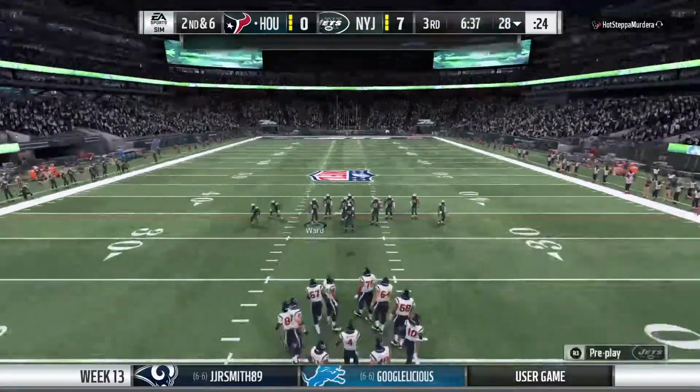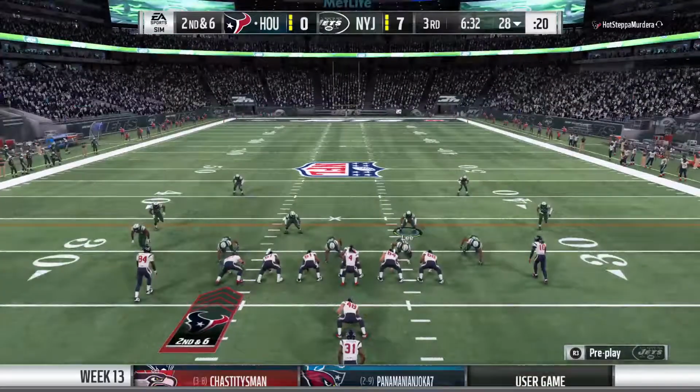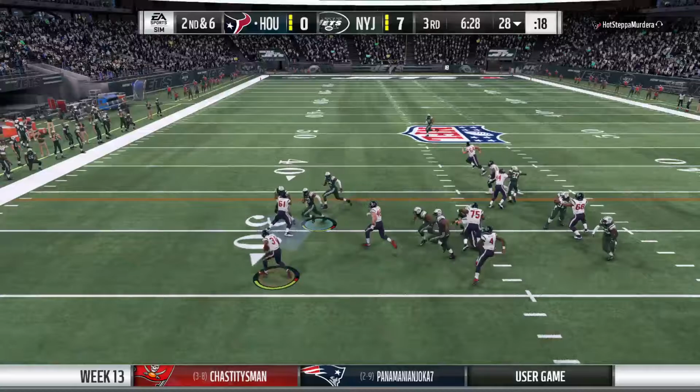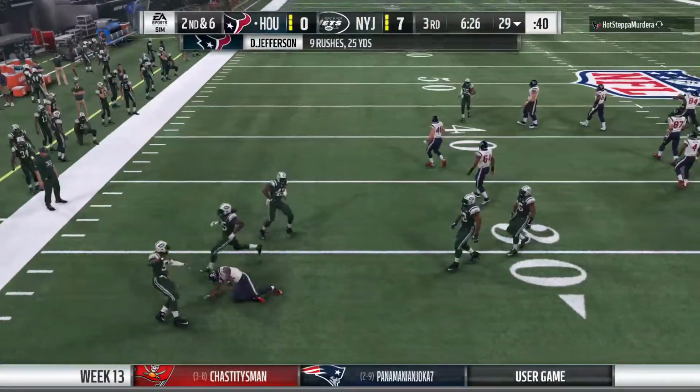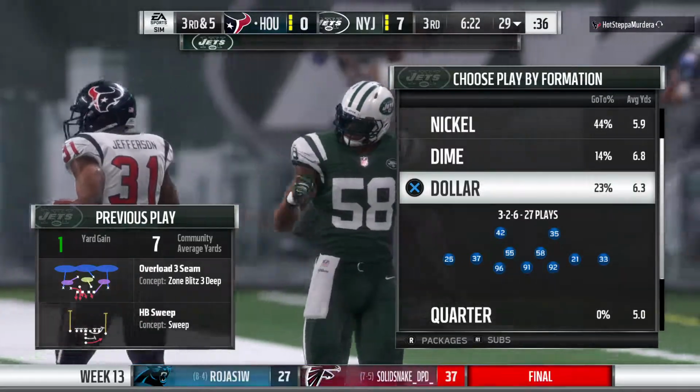2nd down following the run. Looks like the defense in press coverage here. Now they'll run it on the toss. And not much. Maybe a yard up to the 29. Sometimes with the running game, you've just got to stick with it.